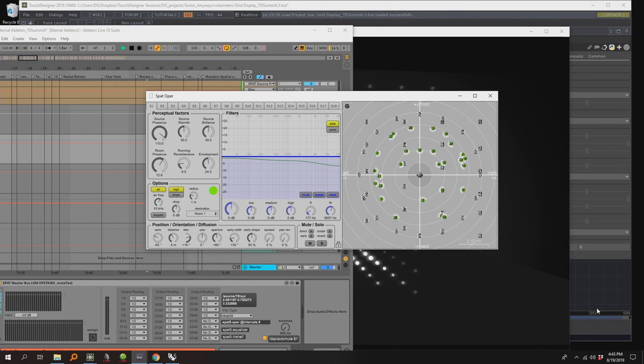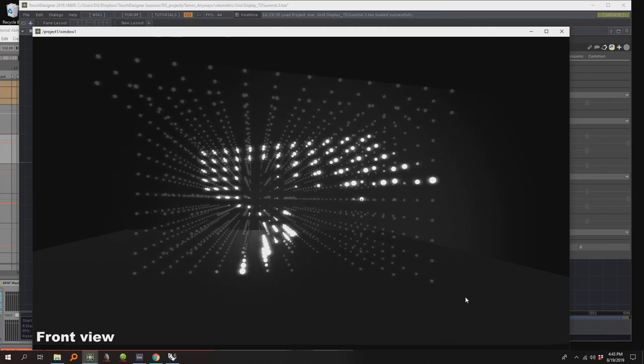Yeah, and the time machine lookup thing was so bizarre. You could get the craziest shapes out of that.